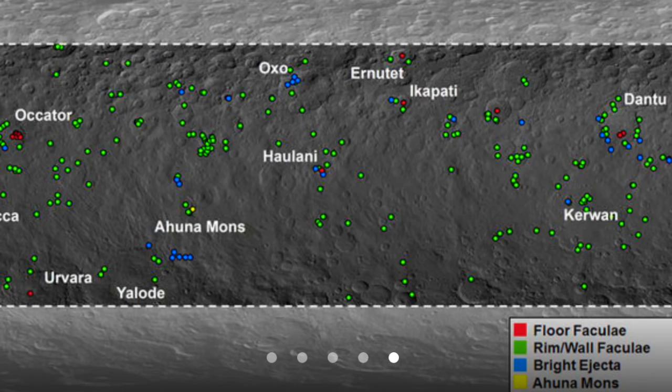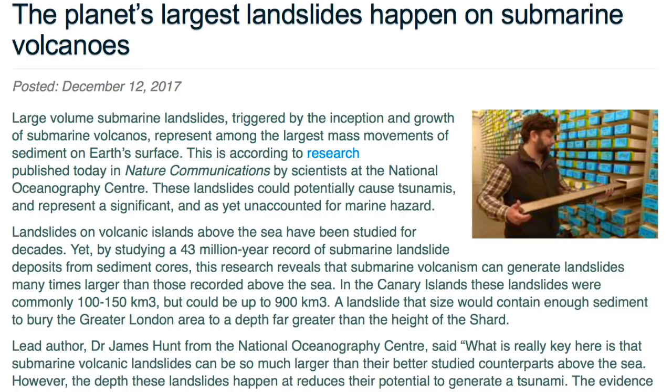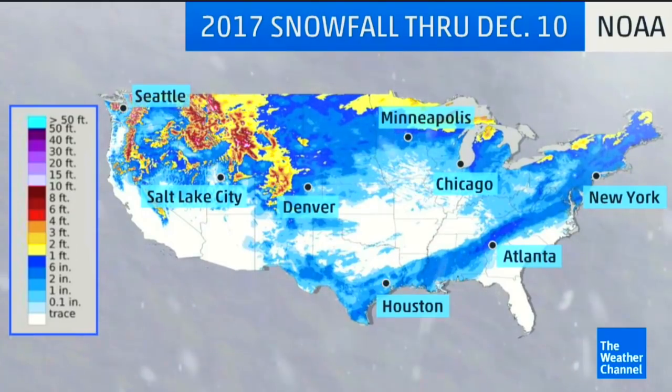We're coming down now to Earth, where scientists have said the Canary Islands submarine landslides could be 5 times greater than anticipated, and that the largest land movement on Earth, which creates the biggest tsunamis, is caused by underwater volcanism. Nice note from the Weather Channel yesterday letting us know that every state saw at least 1 inch of snow in 2017. That does not happen every year, with Florida often bucking the 50 for 50 mark.